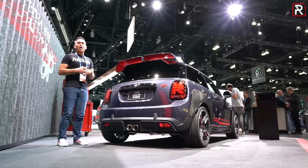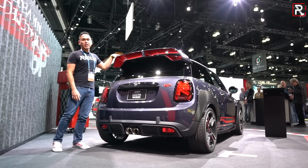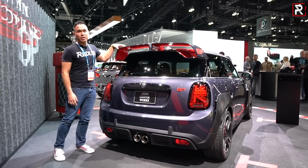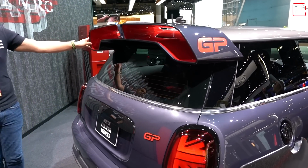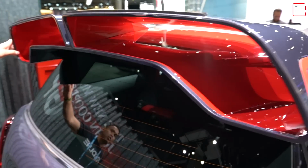Now at the rear, it wouldn't be a hot hatch without a massive wing, and you can see Mini puts a big table on the back of the GP. All the GPs in the past have always had this wing. They say this wing is actually functional. It's going to add some downforce when you guys are attacking your favorite road or taking this thing out onto the track.